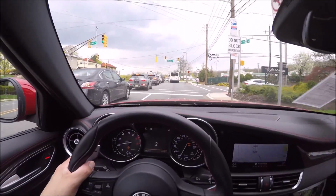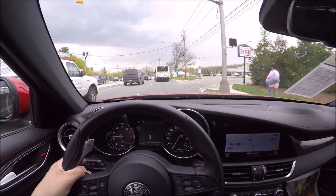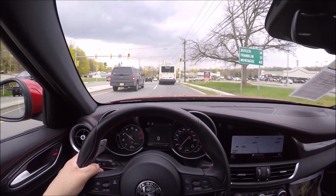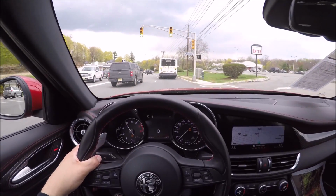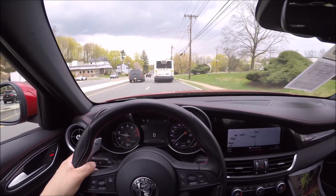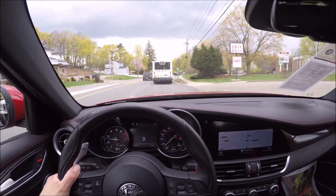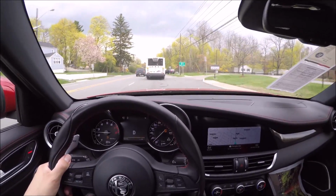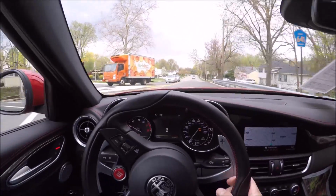Of course, we're stuck behind a bus. It's a rainy New Jersey spring day. It was sunny when I drove to the dealership, and when we got here, it was not so sunny. Now, this will convince you of dual clutch. I'm a big proponent of these 8-speed ZF automatic transmissions, because it is much smoother around town, and they shift so fast now, they almost shift as fast as a dual clutch. All right.